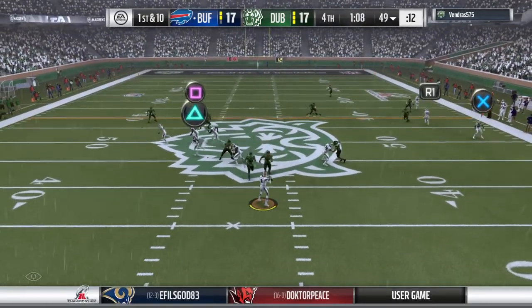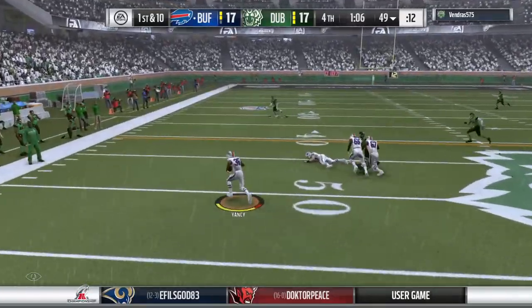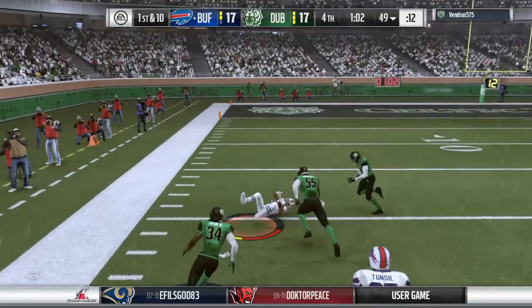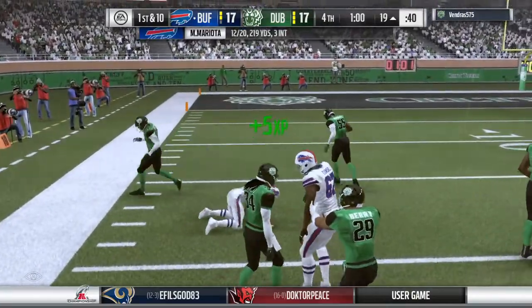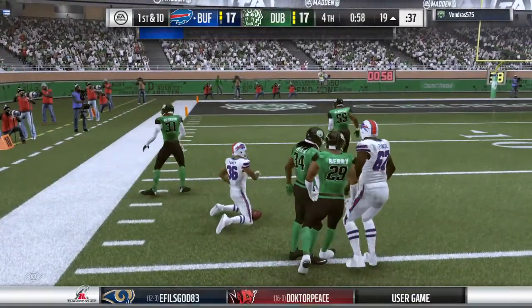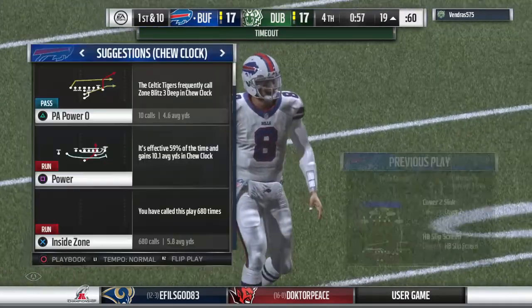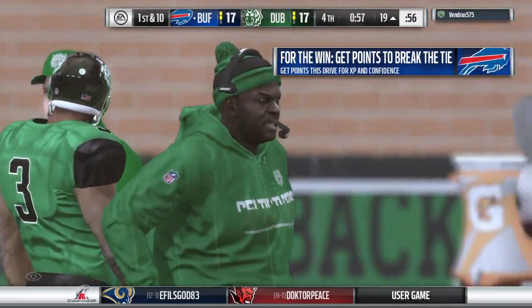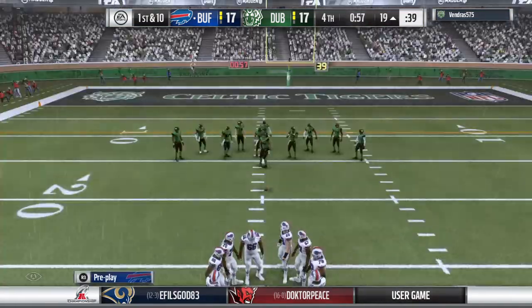Now Mariota. He'll try and set up the screen. It's complete. A big gain there for the Bills. 32 yards. Now defensively here, we're going to get a timeout. It's just their first. They've got 2 more to use here in the final stages.